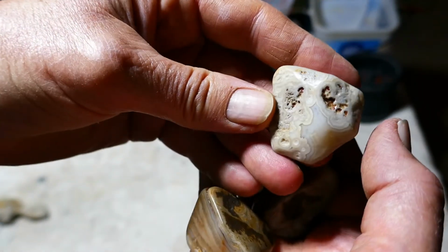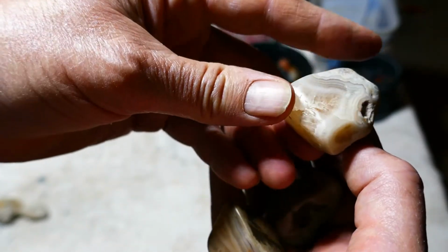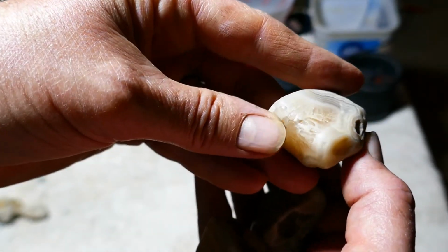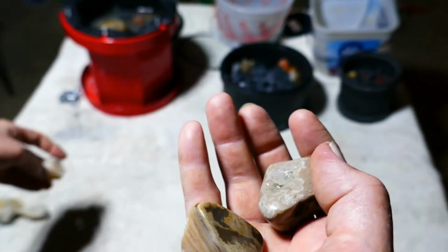This one here, we're probably going to have to live with some of those little pits and pockets there. The quartz right there is breaking off a little bit. We'll tumble a little further, see if we can get down to a more solid part of that.